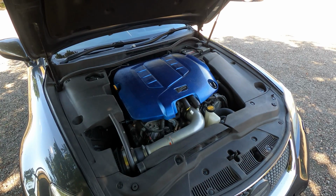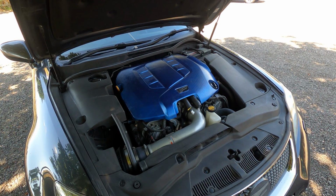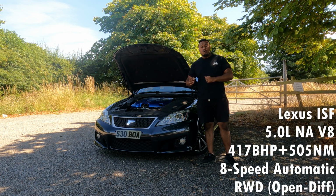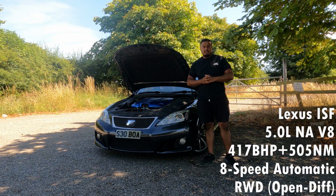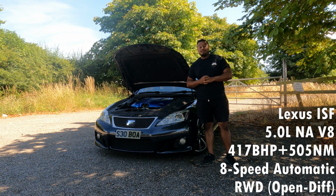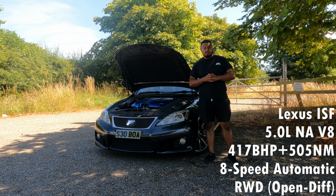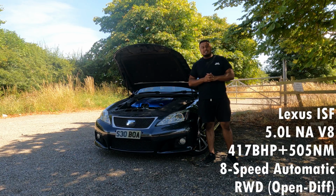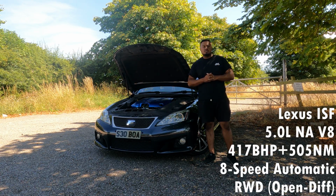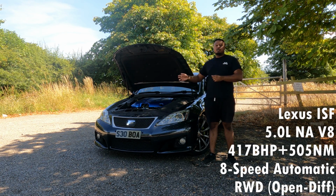So what kind of power does the ISF pack? It sports a 5-litre naturally aspirated V8, which produces 417 brake horsepower and 505 newton meters of torque. Now that torque number is actually quite high for a car of this age. The BMW and Audi produce numbers in the 400s. This car is in the 500s, and the 6.2 litre naturally aspirated C63 had 600 newtons of torque, which is proof that back then it was the displacement that gave that high torque number.